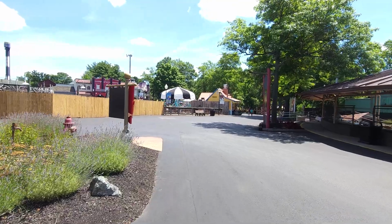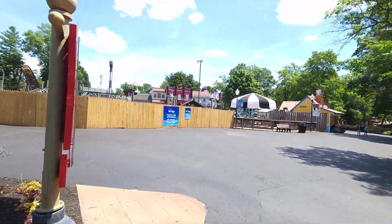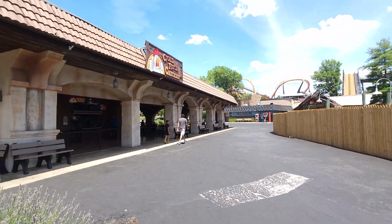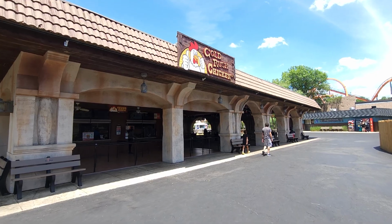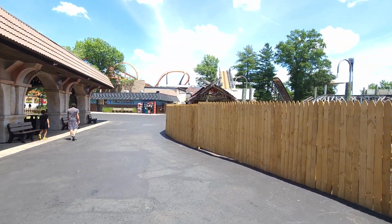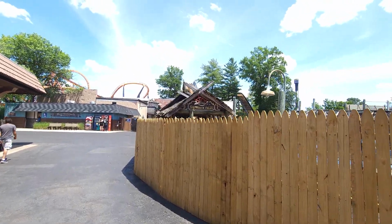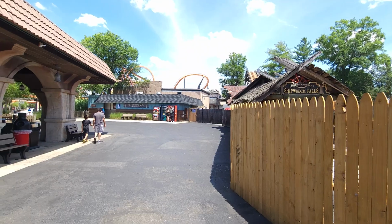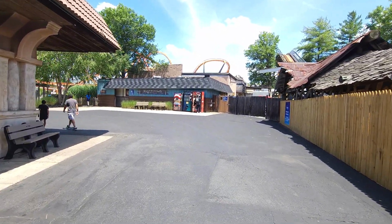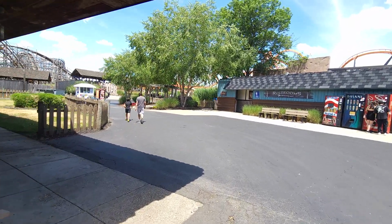There goes the Scrambler. Now this is what they call the Chesapeake section. And this is where I used to go to eat, the Gold Rush Chicken, which is kind of nice, pretty much to get the meals and all that. That Shipwreck Falls, that is now gone. So dare to ride the rapids at Shipwreck Falls. And over here towards your right is a restroom. And now we're getting into the main section over here.